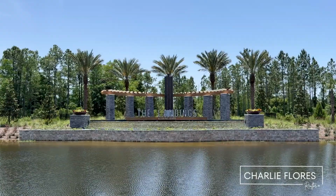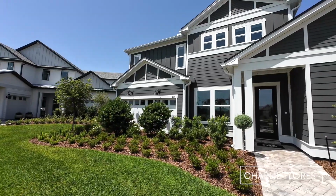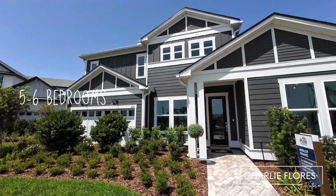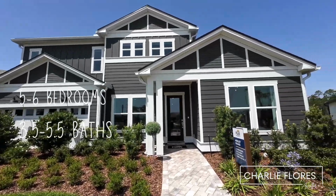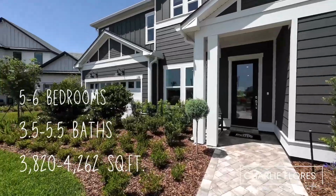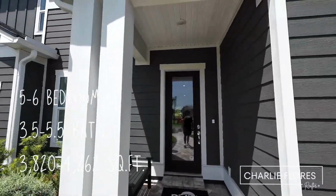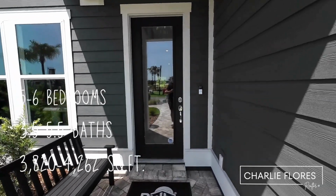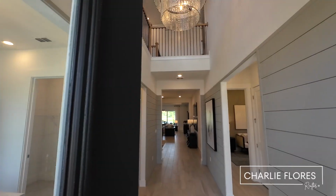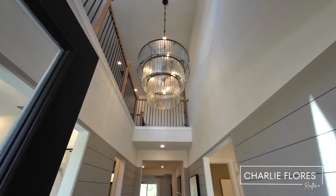Today I'm out here in the Landings neighborhood located in the city of St. John's within St. John's County. Today we're going to be taking a look at the Merlot Grand. Now this floor plan features 5 to 6 bedrooms, 3.5 to 5.5 baths depending on the structural options, a 3-car tandem garage, and has approximately 3,820 square feet to about 4,262 square feet. Here you have a 2-story foyer, a nice chandelier there.